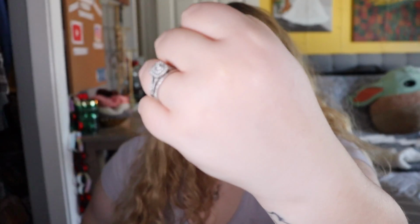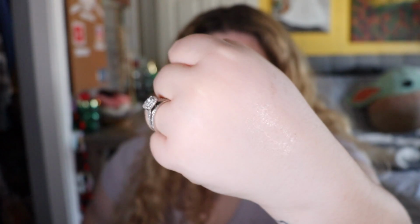Okay, let's test it. So, like, the gloss is transferring, but the actual color isn't. Interesting. I think it's really pretty. I like this shade a lot more than I like the other one. And it matches today's look. We're very monochromatic pink today. I'm kind of here for it. It's really pretty.